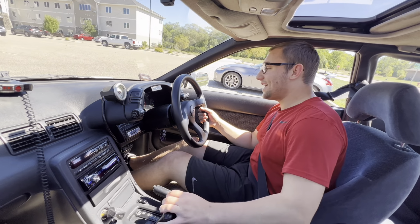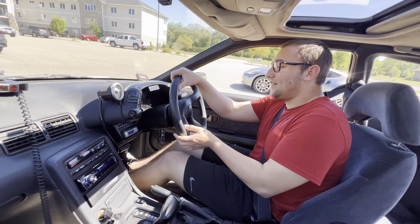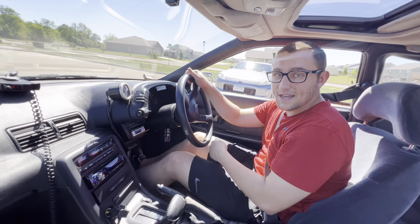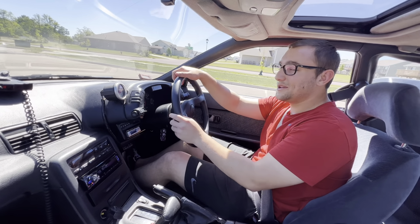That never gets old. I love that sound with that electronic toll collection system. It's so cool the way it talks to you in Japanese. I think it's really cool. It's a really cool feature that I really like.